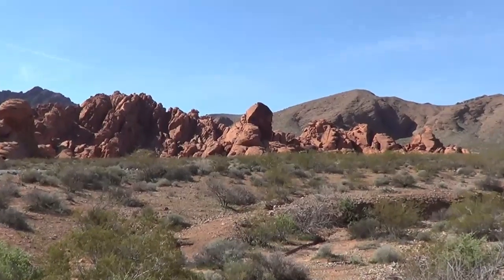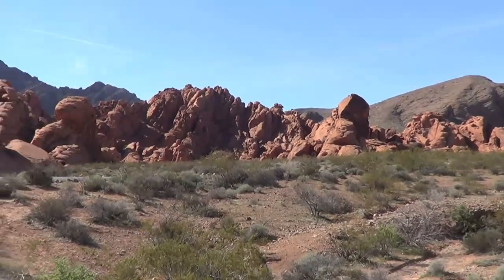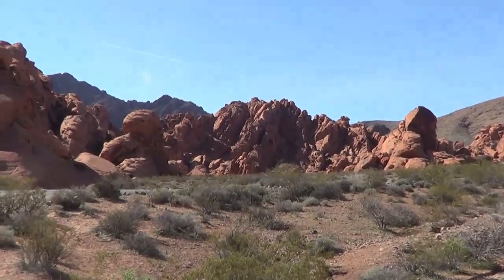So we'll just go another couple hundred yards and we'll be at the campground entrance to where we're camped in Arches Campground.